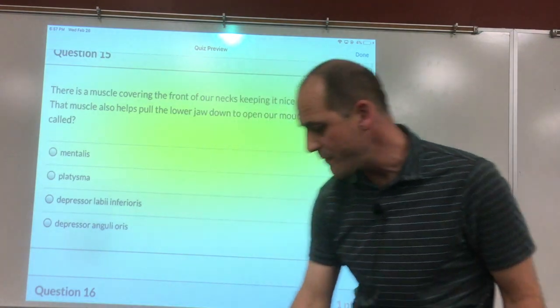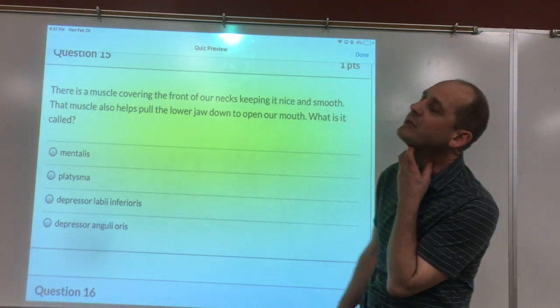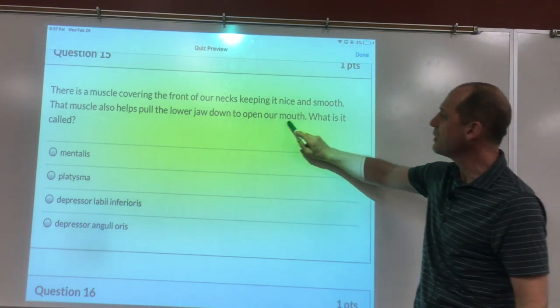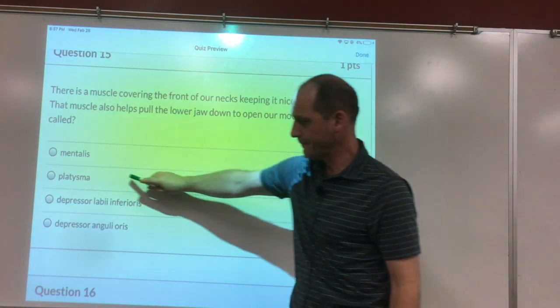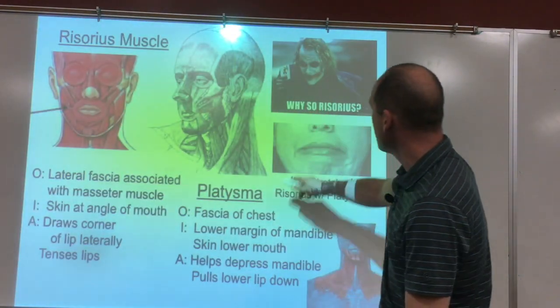And then there's a muscle covering the front of the neck, keeping it nice and smooth until we get there goes all the wrinkles again. It pulls the lower jaw down also, it helps open the mouth a little bit. What's that called? The platysma. Here's the platysma.